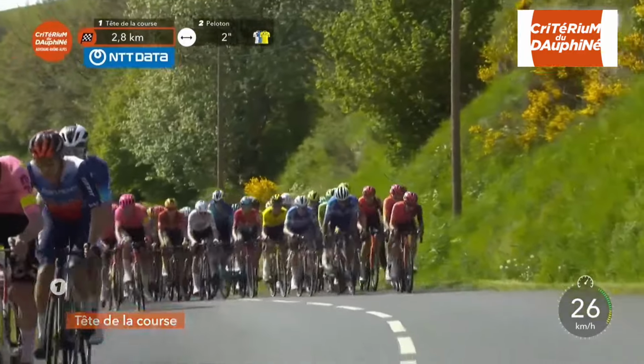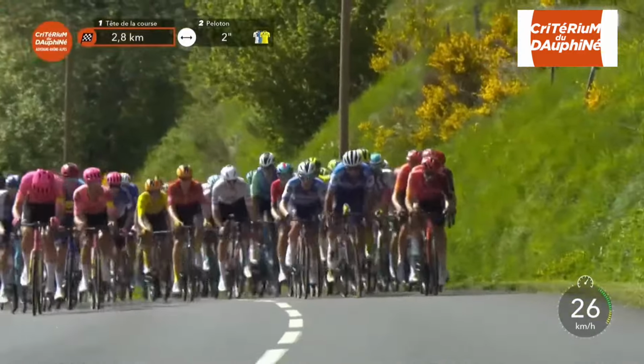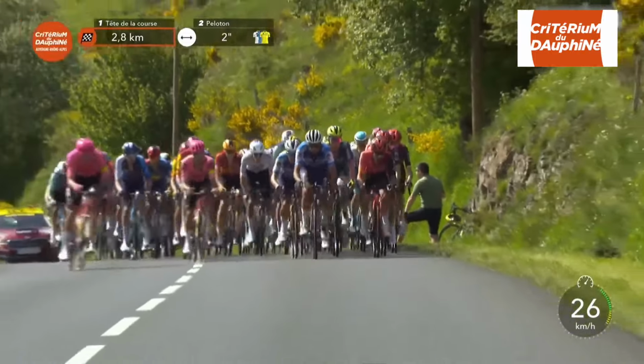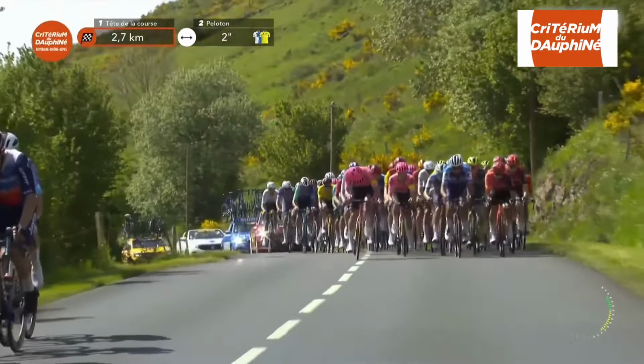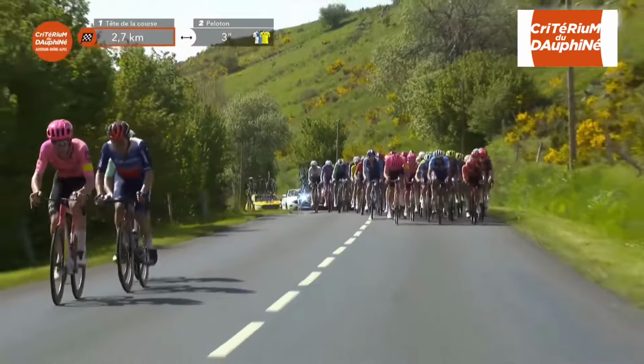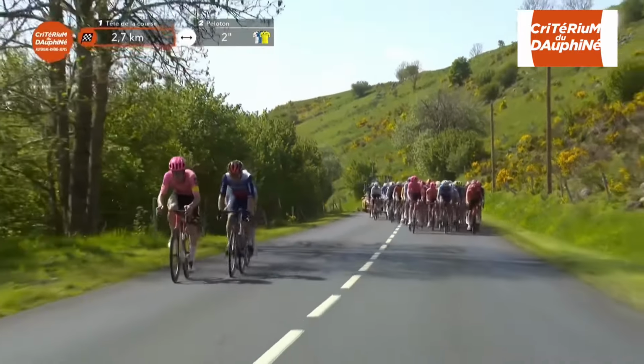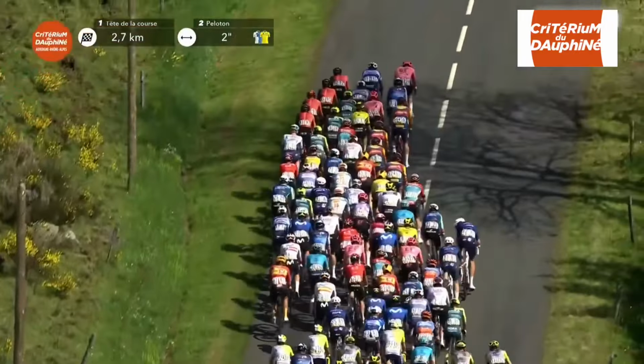It's Mikel Landa just riding through to the front now. Ilan van Wilde on the wheel of the Spaniard. So Soudal-QuickStep now taking it up at the front. Two Spaniards side by side. In the centre, Mikel Landa, on the left-hand side, of course, the man that's been with the Ineos Grenadiers for such a long time, Jonathan Castroviejo.